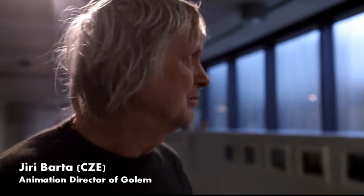From that film, this design of Golem is a sign of Prague Golem every time, because people know Golem through that shape of Golem.